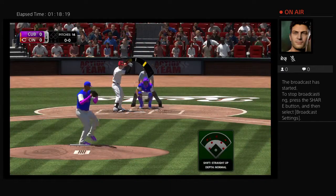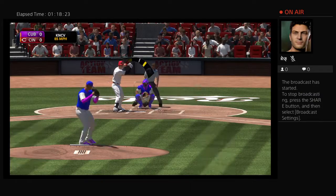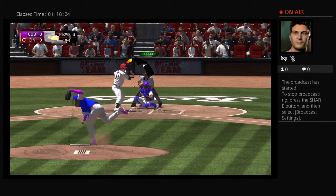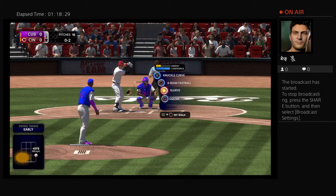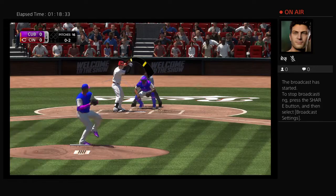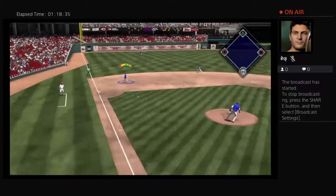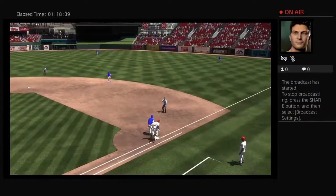Into the box now, Jesse Winker. Leading up for the Reds, he takes a pitch right down the middle. Oh, that's going to be a pitch he wants back. You're not going to get many balls right in the wheelhouse from a top-level arm like this. 0-2, here it comes. Swing and a ground ball to third. Alvarez is up with it, and that's out number 1.